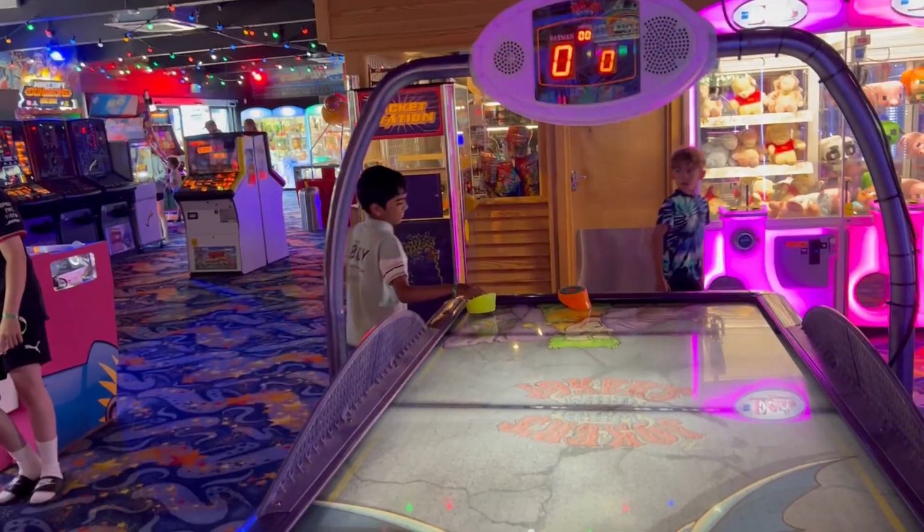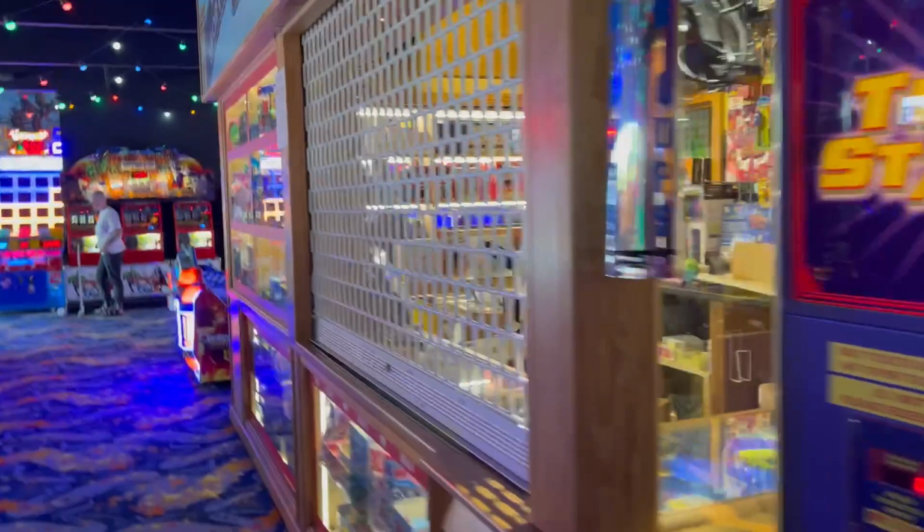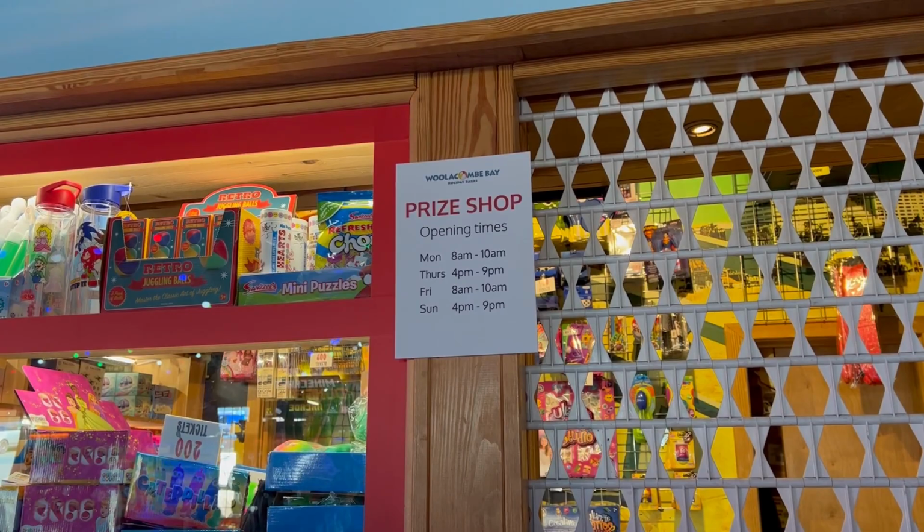So I found out what to do with the tickets. Basically, these tickets, you go to the ticket station, and from the ticket station, you choose a prize. But it's closed at the moment. It says opening times here. There's no one here. Because it's Tuesday today, it's actually not open. So we'll have to come back tomorrow to get our prize.